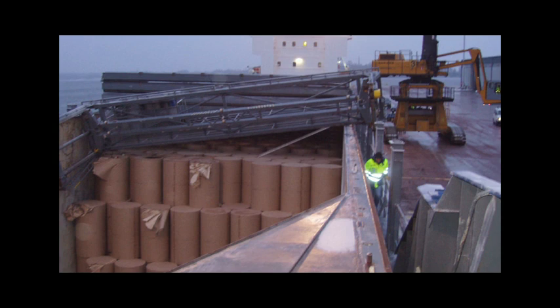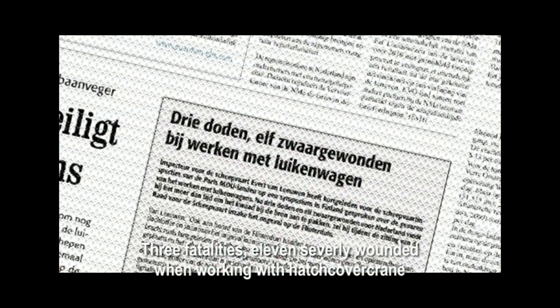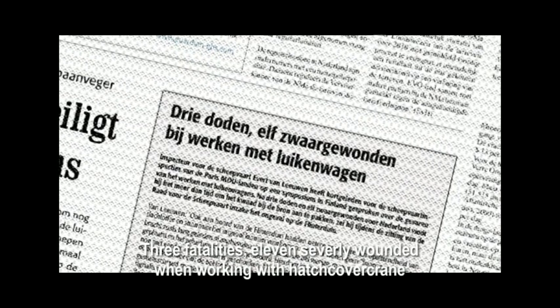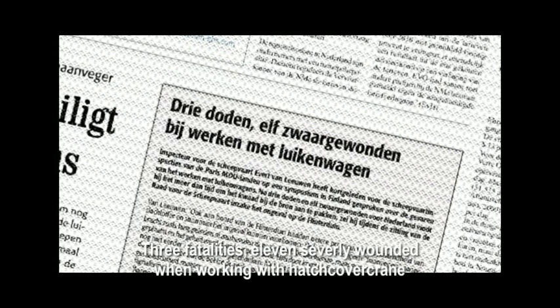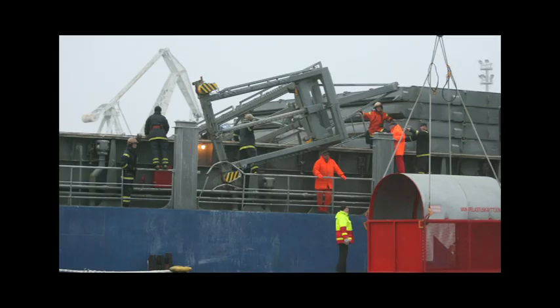Since 1992, there have been 16 major incidents involving hatch cover cranes, resulting in 3 deaths and many serious injuries. Half of these incidents are a result of incorrect hooking, causing the hatch cover to fall, the crane to topple, and the operator to be launched into the air. Sometimes, crew members on deck are crushed by the toppling crane.